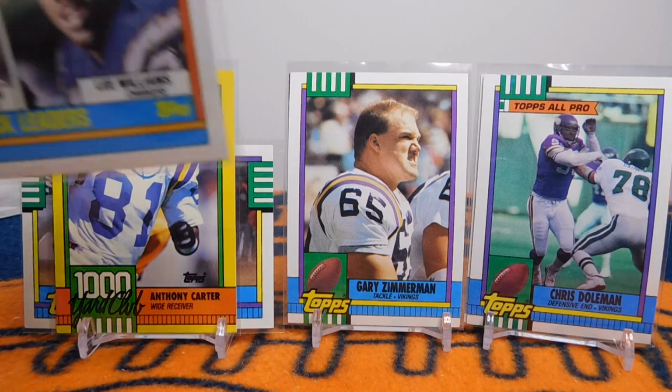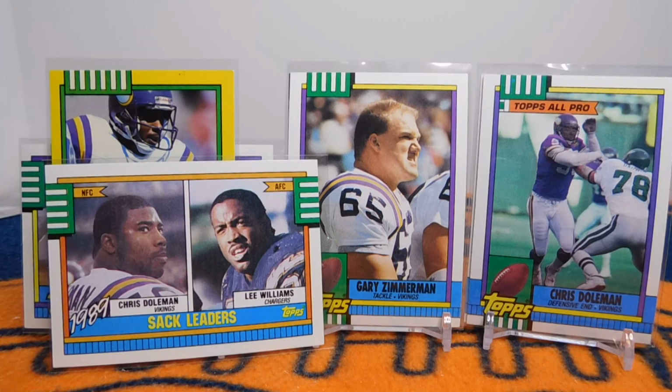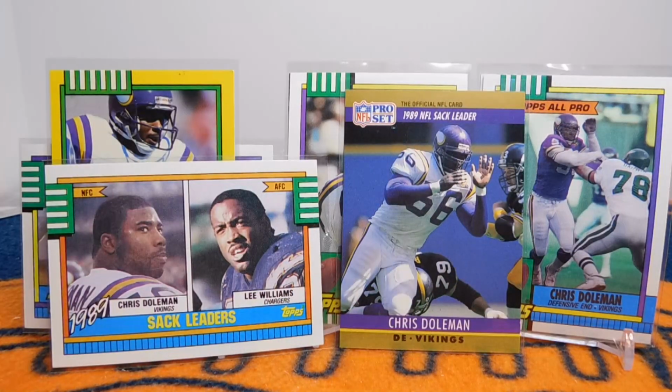The defense was just amazing in 1989. So the quarterback sacks leaders included Lee Williams of the Chargers and then Chris Dolman of the Vikings for the NFC. And in fact, Chris Dolman was the leader for the entire NFL that year.